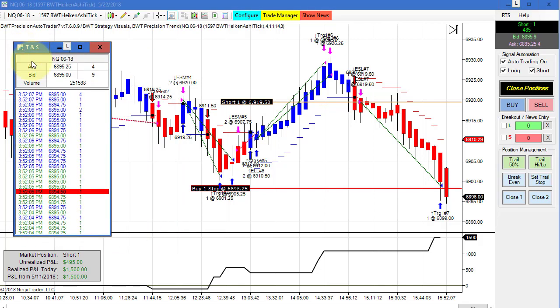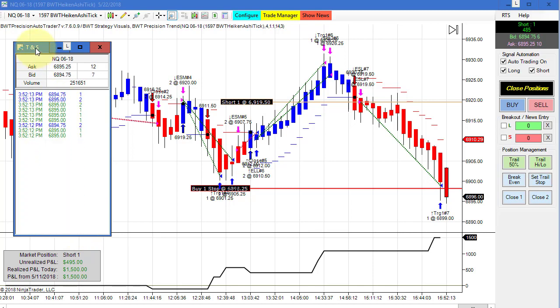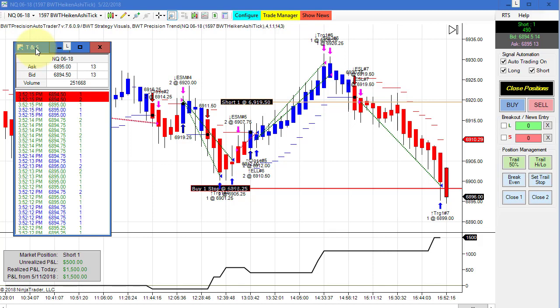You can see the time and sales here, still getting some red, but again, a lot can happen in the last 10 minutes of trading.